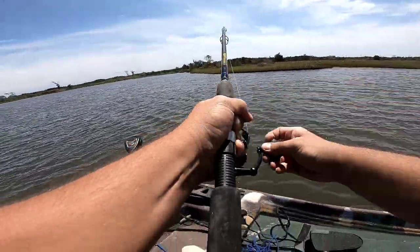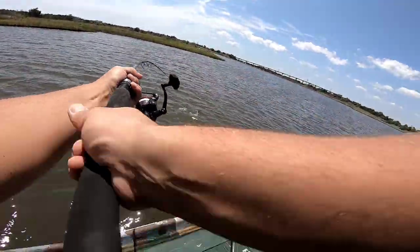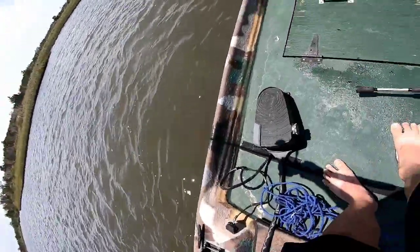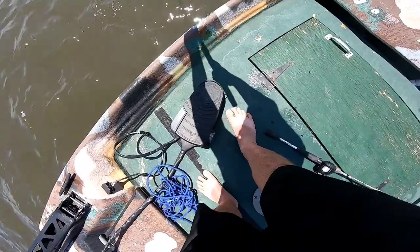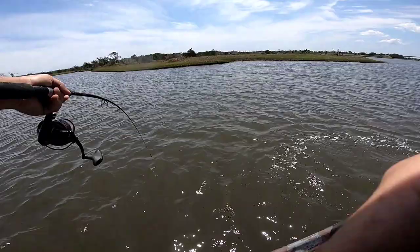Alright, but here he is, guys. I told you I'd find one on this spot. We got one flounder and one red drum. Oh, he's boating me. Oh. Woo-hoo-hoo. Yep, you're fine.